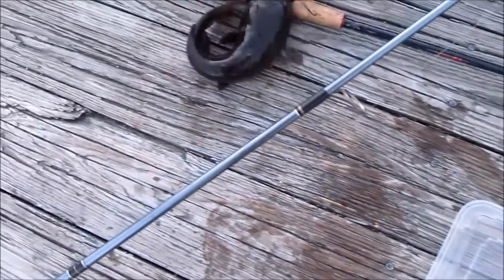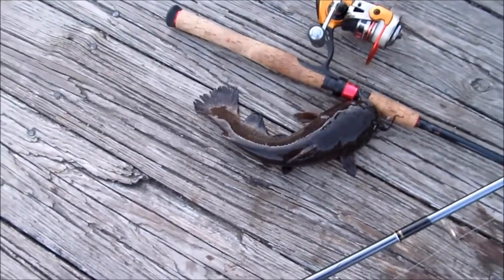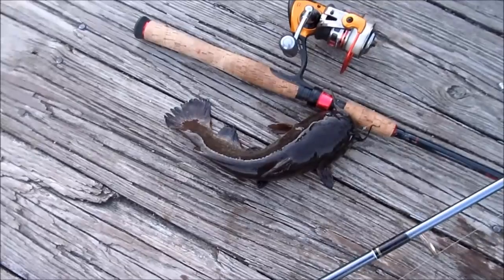Second bullhead of the night. This one's probably about 8 inches, I'm going to say. Last one was 14 inches on the dot, a master angler size bullhead. I'm going to get this one back.